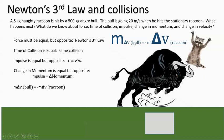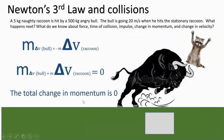Just like the bug and the truck, you have the same situation where the bull's mass is big, but his change in velocity is small. The raccoon's mass is small, its change of velocity is big. So we can say from this that the total change in momentum is equal. Because if you added this term to the other side, you would get the bull's change of momentum plus the raccoon's change of momentum, and they would cancel out. One would be positive, one would be negative, but they'd be equal values, so the total change of momentum is 0.